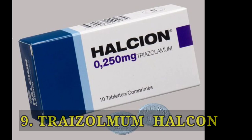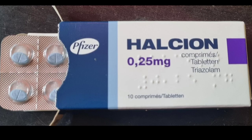Triazolam, Halcion, may help you fall asleep faster, stay asleep longer, and sleep better by reducing the number of times you wake up during the night. It belongs to the benzodiazepine drug class and produces a calming effect on your brain. This medication is typically used for short treatment periods of 1 to 2 weeks or less.